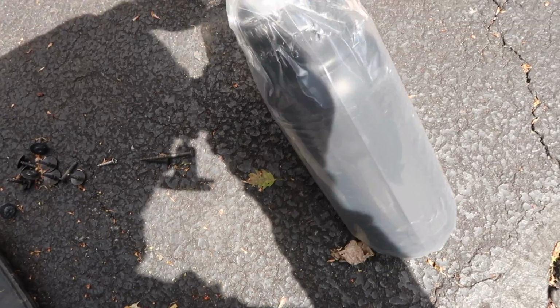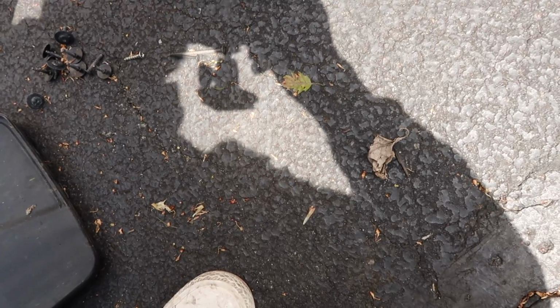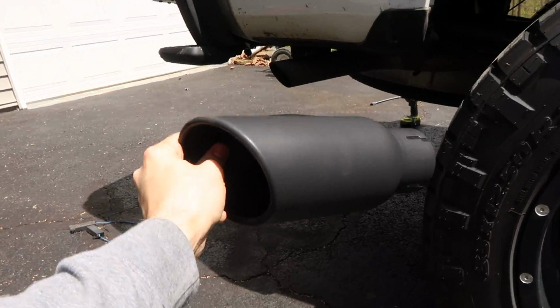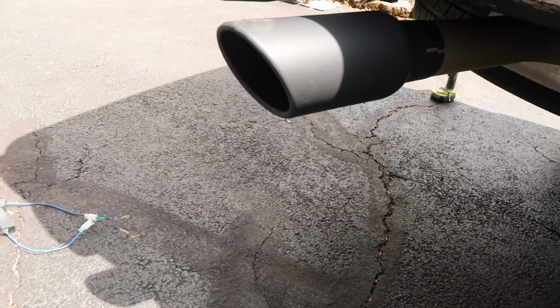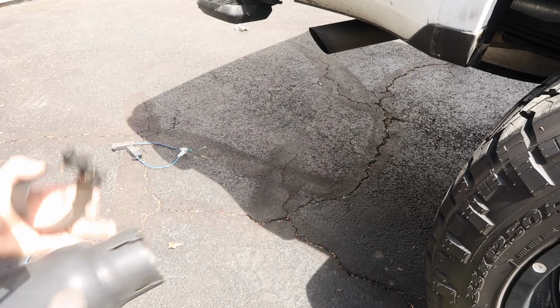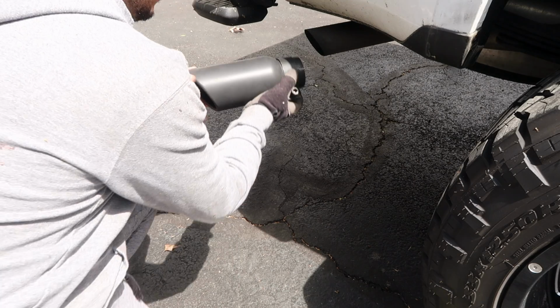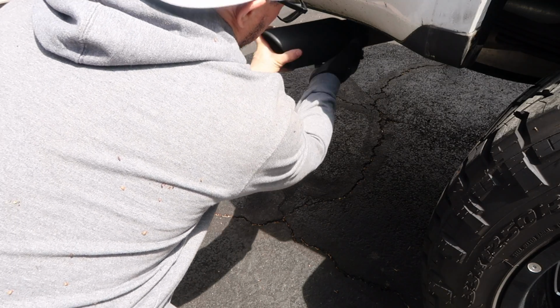So this thing should be plug and play. I hope it is, because if it is not, I would be really mad. So hard to do stuff with one hand. Boom. That's going to be black out there. There you go. That's how it's going to look once it's all said and done. Okay, this is not even a tutorial because this thing is really straightforward. It just changes the look of my truck. I think that's it for now.